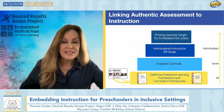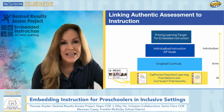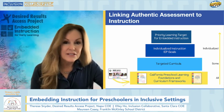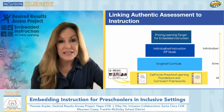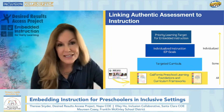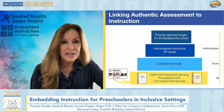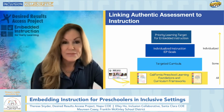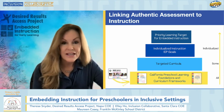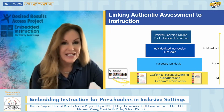This visual helps us to think about and to frame embedded instruction within the California context. As we can see with our building block foundation, the DRDP really informs how we're thinking about and utilizing the early learning foundations and the frameworks as we're thinking about planning. What does it mean to consider the kinds of strategies that could be supportive or embedded instruction practices that we'd like to introduce? With the DRDP data, what we're able to find out is where the child is in terms of current levels of support that will be needed. And it helps us to identify what to teach, how to teach, and to inform how well we are supporting those ongoing teaching and learning cycles.